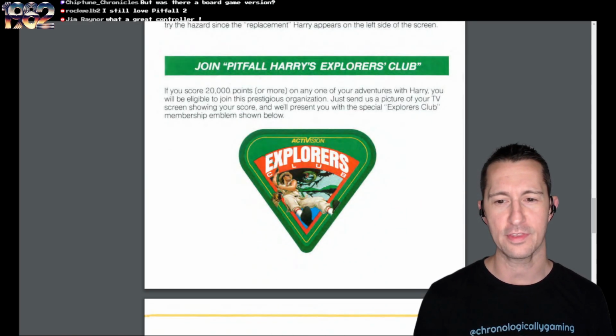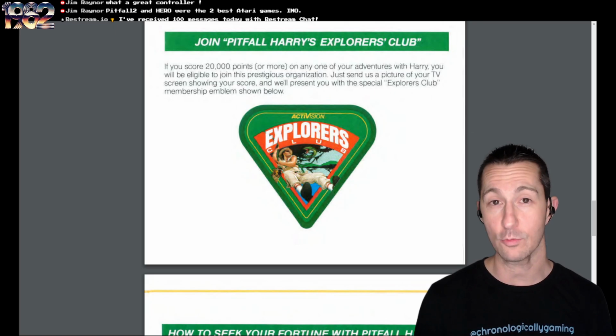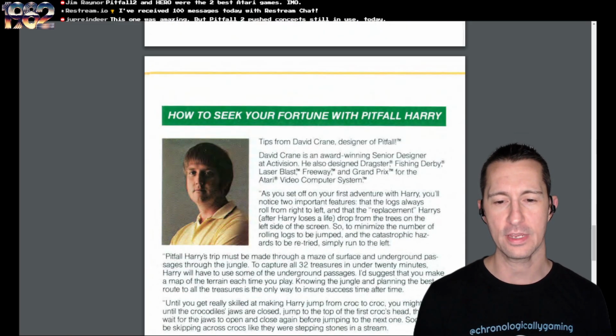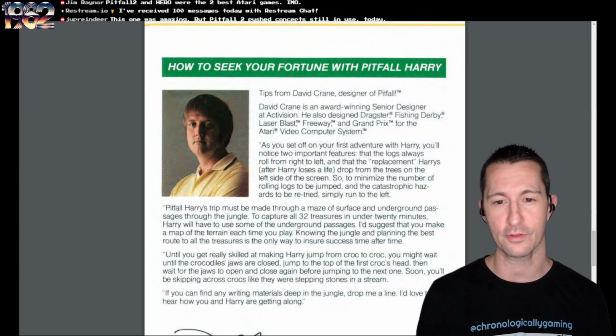Oh, nice. And you can even have the patch if you join the Harry's Explorers Club. Yes. Does anyone have this still sewn on their jacket? Is it a real patch or is it just a symbol? If you score 20,000 points or more. And there he is, brought over from the Atari to the Intellivision for the first time.